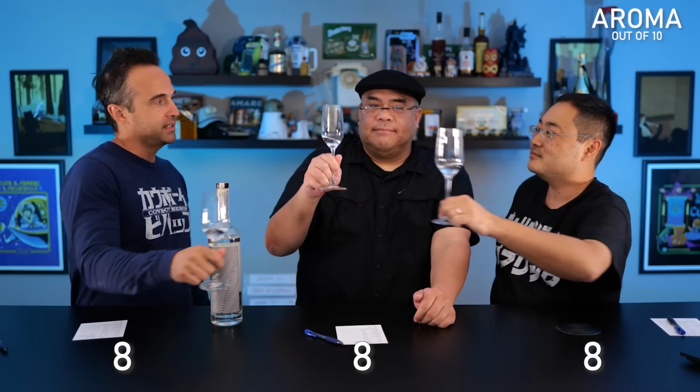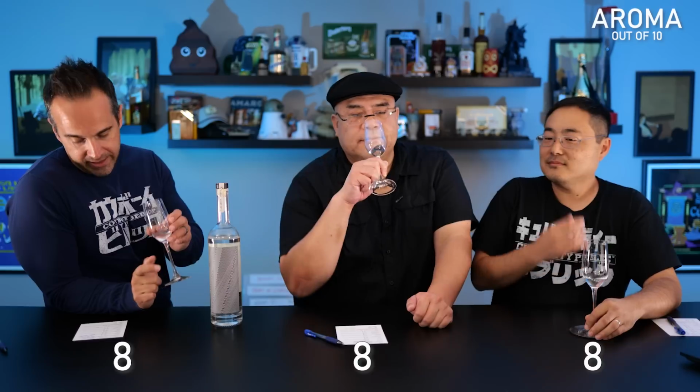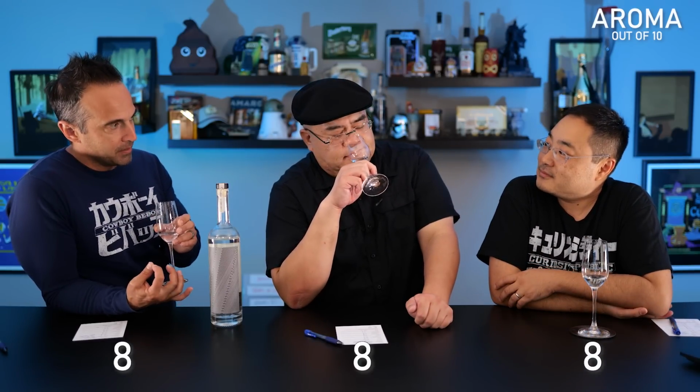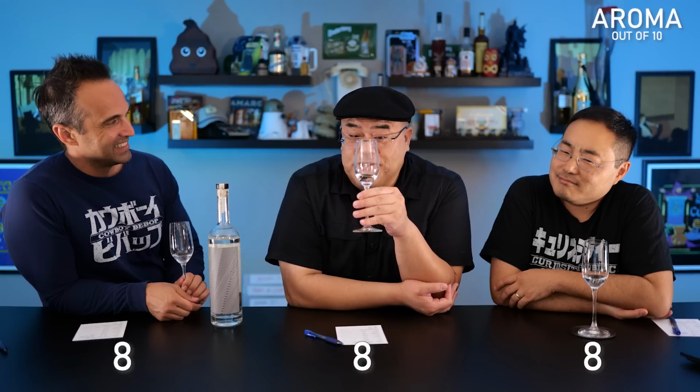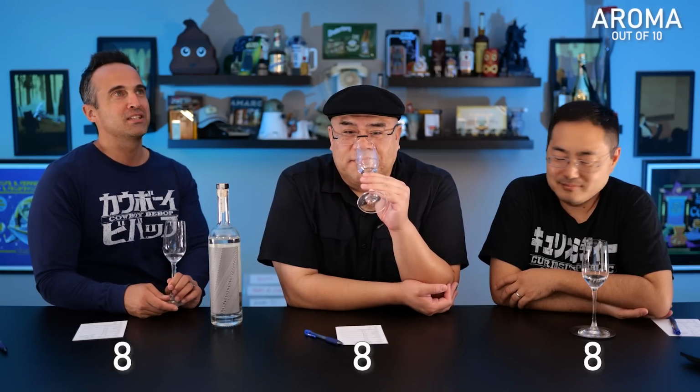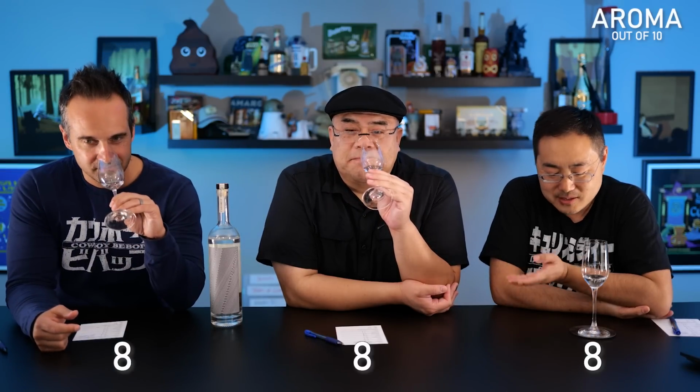Aroma, 8. 8. Unanimity. Really good, but kind of confusing to me because I got the clean, crisp sweetness, an herbaceousness, a mintiness. It was almost like I couldn't smell the agave. No, I got the agave. It's there, but it just doesn't smell like all the other agave. It didn't smell like the agaves that were familiar to me, so it almost felt fake. I wouldn't say it was fake. It just was obfuscated in some way. I don't know why.